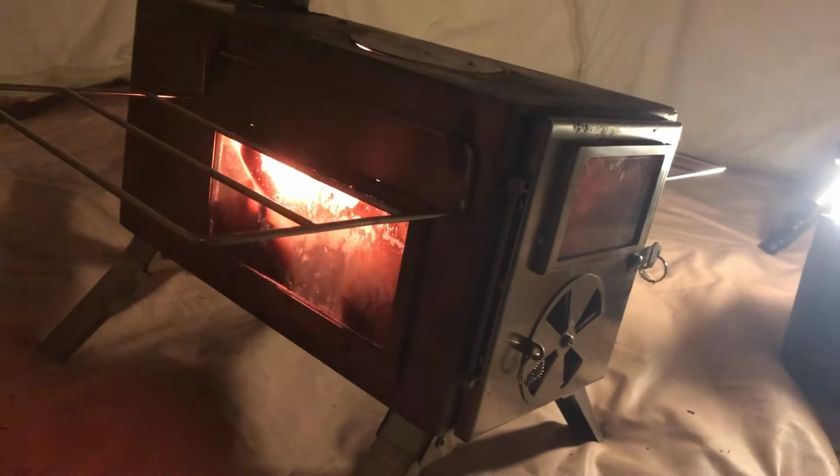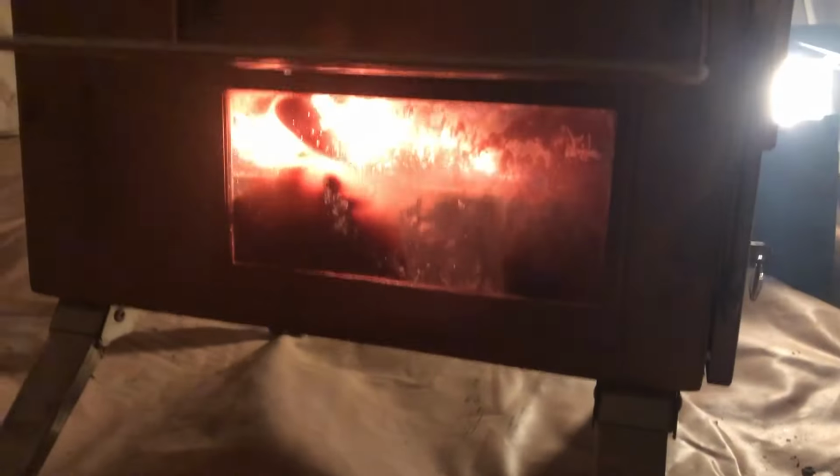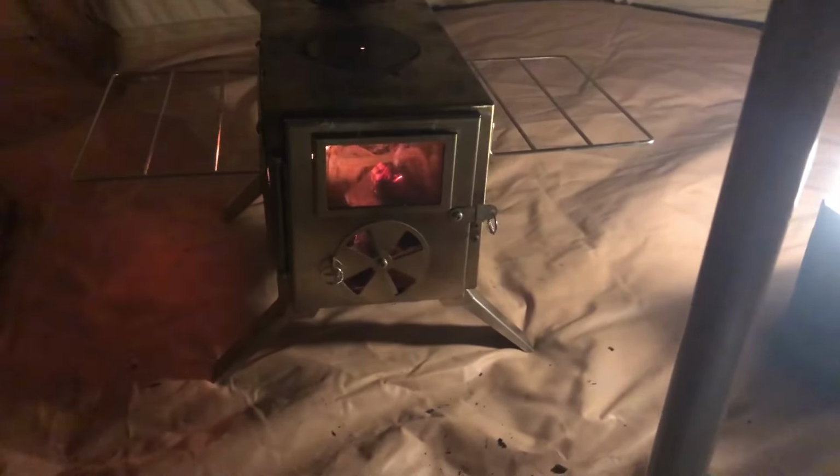I love this little glass side paneling on this wood stove. You can watch the fire from the side. That's pretty cool. But it's starting to put off some heat now. It took a little while. Feet warming up. It is chilly in here.